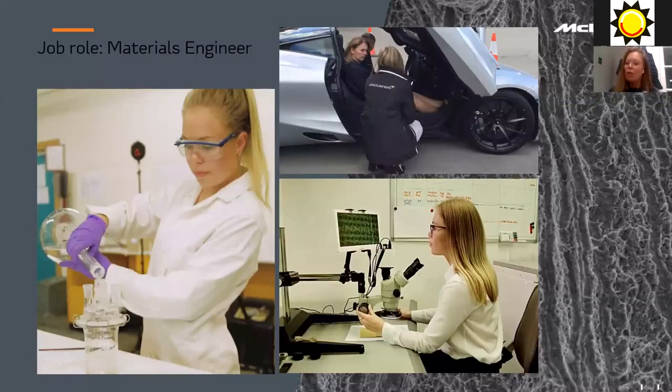So we will drive it around the track multiple times, absolutely putting it through its paces at maximum performance. And then I would take that back to the lab and analyze it. What you're seeing in the bottom right image there is an example of one of the microscopes that I would use to look at this aluminium casting, to look for any defects, to look for any cracks, and to see if the material has performed.